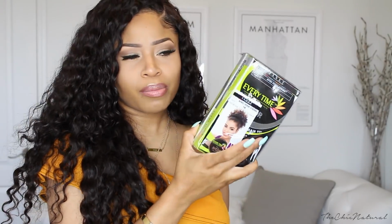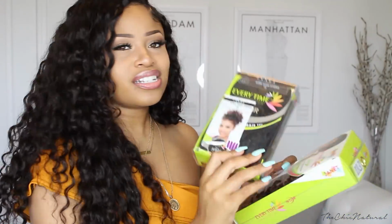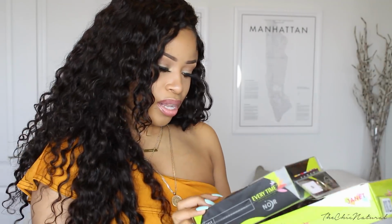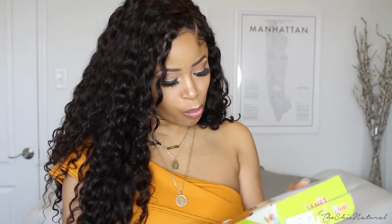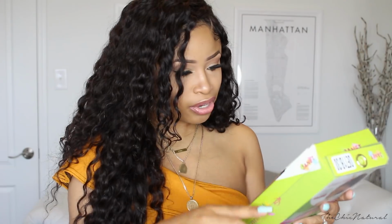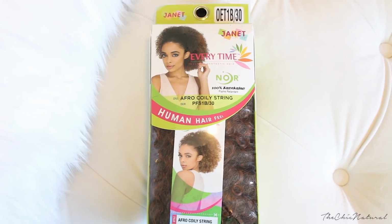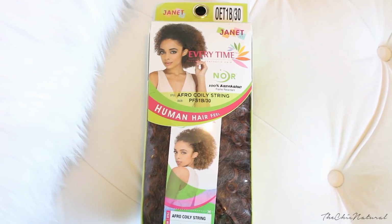I'm pretty sure it was this one. I used two of these in one of my recent tutorials, the, what's it called? Double Mega Puffs tutorial. This is the ponytail that I use. I got mine from my local beauty supply, but they sent me another one. Thank you. And then I got one with the little color. This is in 1B30. This is the Afro Coily String Human Hair Feel Pony.